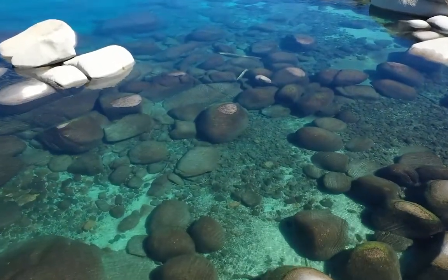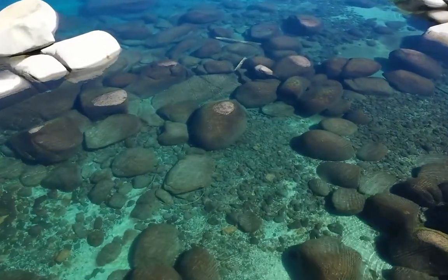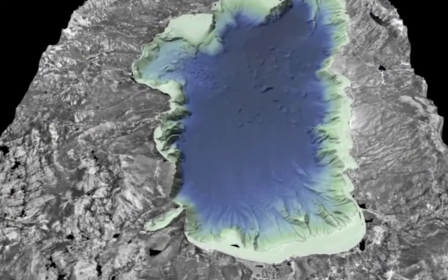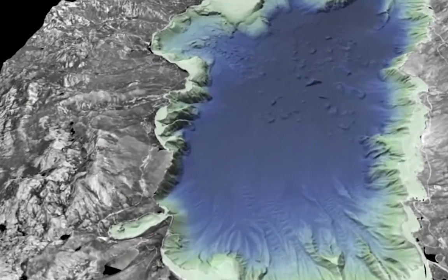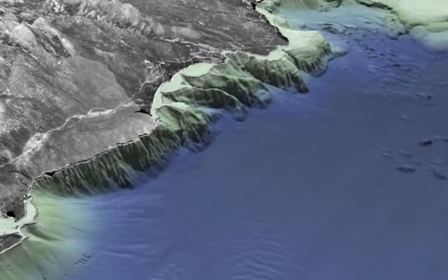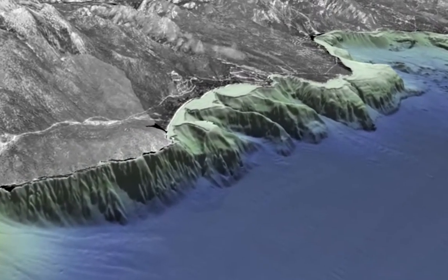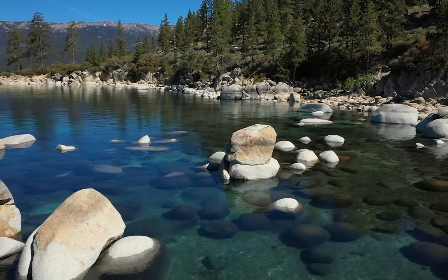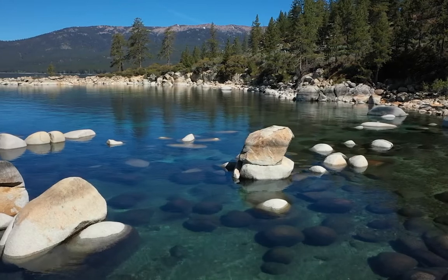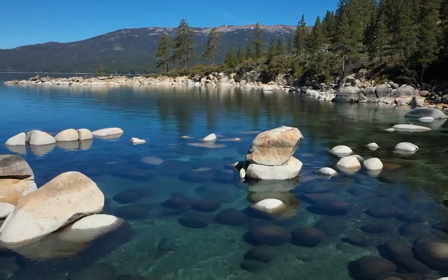Nature has set the conditions for Lake Tahoe's famously clear waters. The lake was formed more than 2 million years ago when volcanoes erupted at the north end and a block of the Earth's crust dropped down, forming a huge valley, and water started to fill the lake. Since that time, earthquakes, glaciers, and huge landslides have all played a role in shaping both the mountains and the lake.